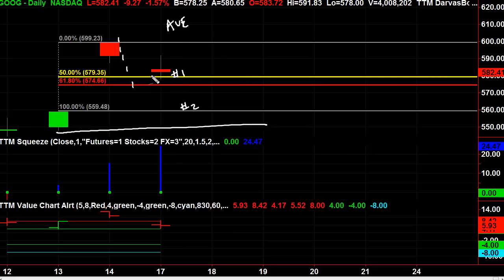Now what we're trying to do is, we don't know if it's going to hold here and start to bounce higher, or if it's going to roll back over. So what we're doing is we're placing two bets. We're placing a bet here, and we're placing a bet here, and we're drawing our line in the sand saying, look, if you cross this line, I will cut your throat and let you bleed out. All right, so that's a decent trade setup for Google.